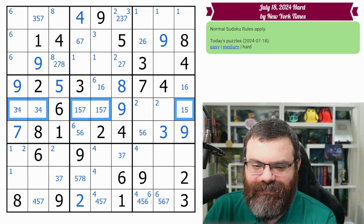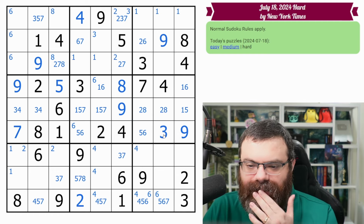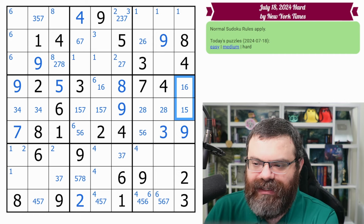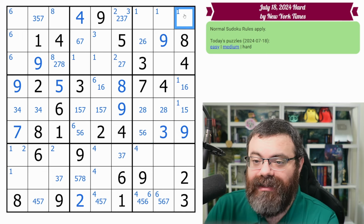So we have this 1, 5, 7. We have a 3, 4 pair. So this is 2, 8. Okay. That is quite helpful. 1, 5, 6. So the one is in one of these two cells in this box now. Or if you want to think about it within the 1, 5, 6 triple, the one is in one of these two. So that can't be a one.